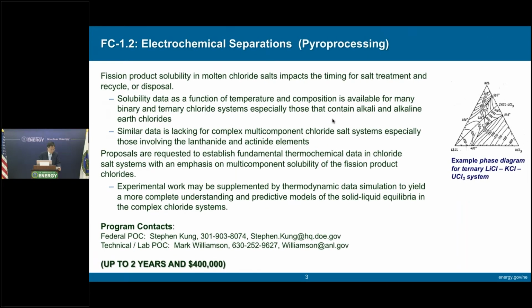And the second topic I'm going to cover is fuel cycle 1.2, electrochemical separation, aka pyroprocessing. This is a continued topic from previous years. We feel strongly this is very important to our program. Last year we didn't get enough resources to fund this topic, so we issued the call again for this year. Hopefully, if you prepared a topic proposal under this area last year, you can refine your proposal and continue to support this topic here.